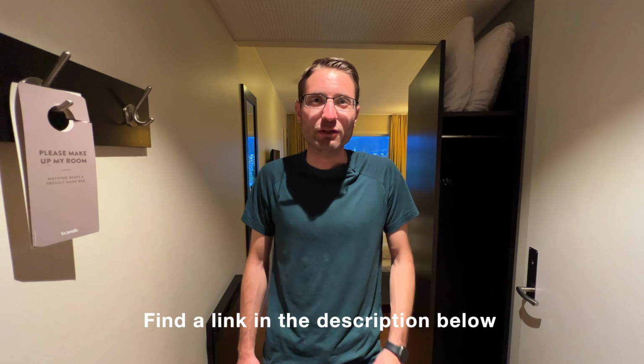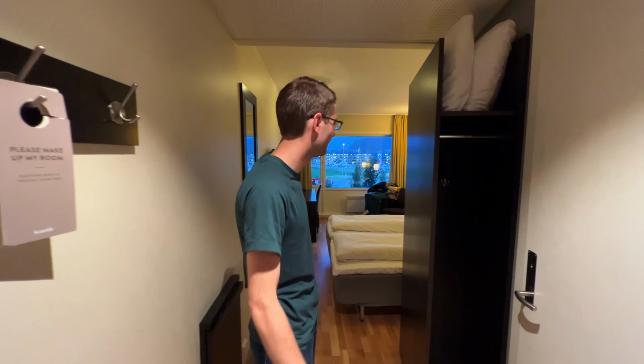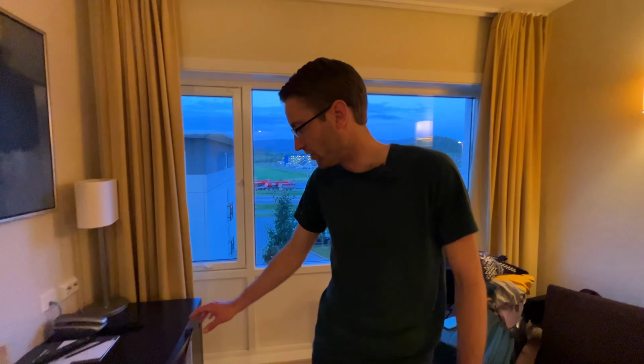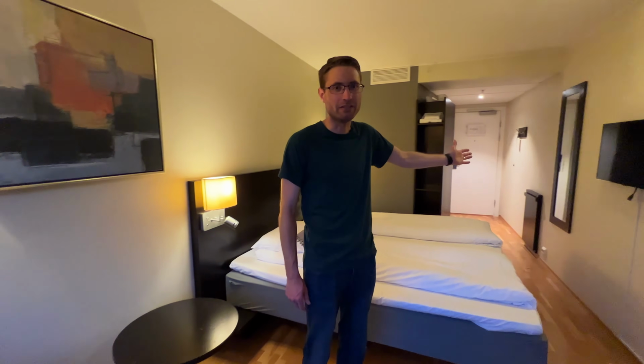Welcome to our room at the Scandic Hotel in Hell. Let's go take a look. We got a pretty basic room here with wood floors, 2 twin beds. We got a seating area. And as you would expect in Hell, there are some imperfections. The chair's a little broken, not too much. And over here on the wall, we have a TV. As you can see, they are torturing us with the small size.